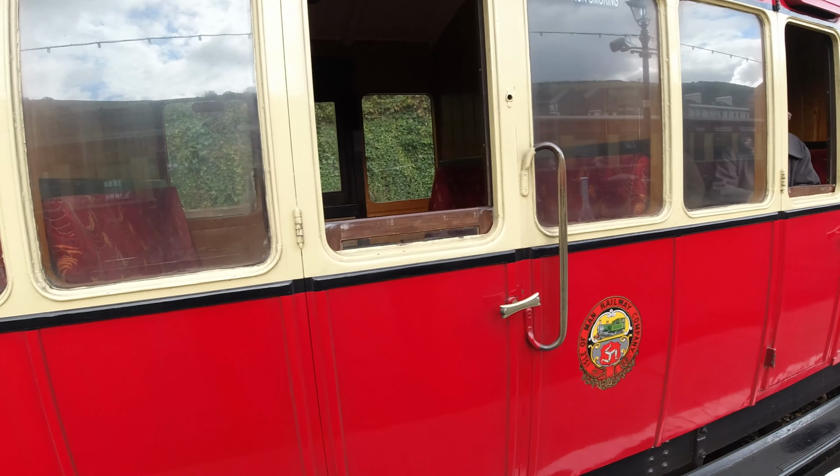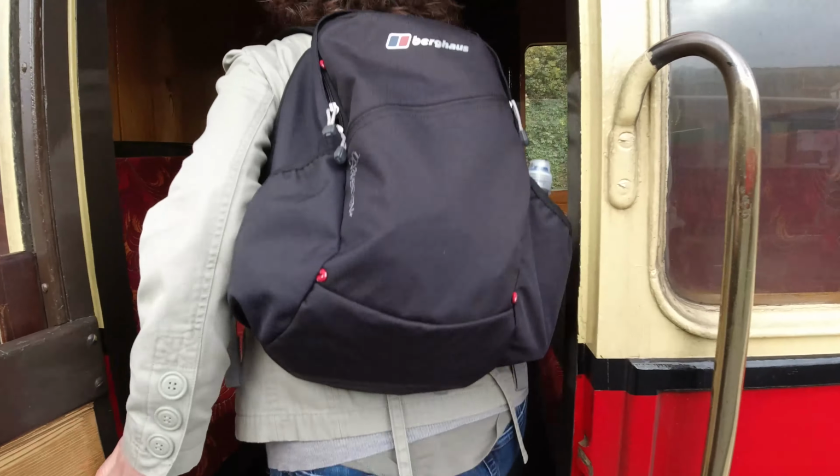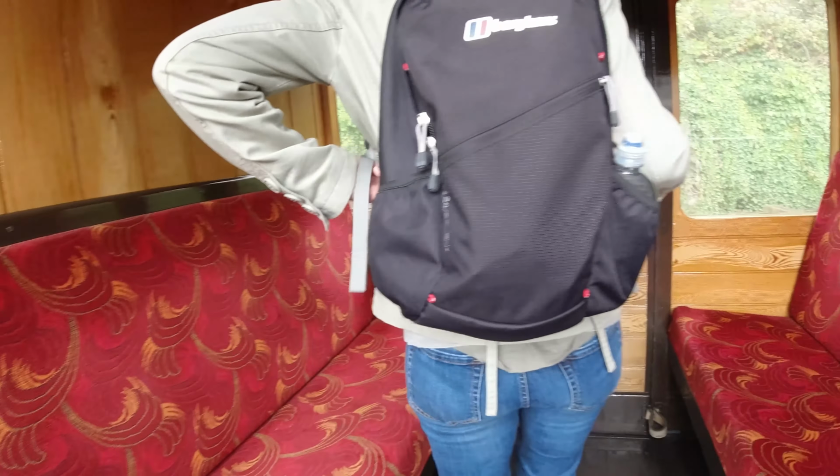All carriages in service on the Isle of Man Steam Railway are original and painted with the classic red and cream livery. Our rolling stock today was built between 1913 and 1926. There were two first-class compartments towards the front of the train, but we boarded the middle carriage, and yeah, like most other British people, we crossed our fingers that the train wouldn't be so busy that we'd have to share it with some other random strangers.